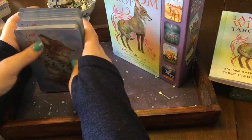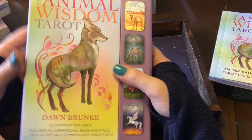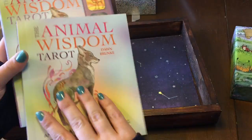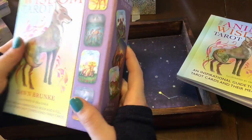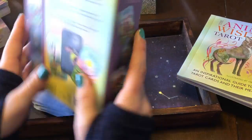Okay, if you guys chose the Animal Wisdom Tarot, then this message is for you. But quickly, this deck is amazing, and I'll show you why. Part of the reason I love it so much is the guidebook, but also the box. This is beautiful. This would be an amazing gift. This is an excellent beginner deck. It looks beautiful on the shelf.